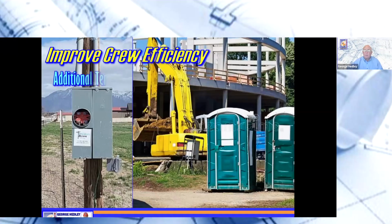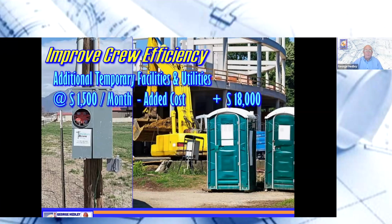Toilets, power. You know, we wait for the GC. We need more power. Well, we're not giving it to you. So we add another $1,500 a month to your whole company. That's like, what is that? Six toilets anywhere on any job, or power poles or whatever. And you save 30 minutes a day.